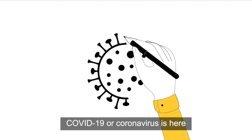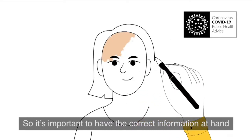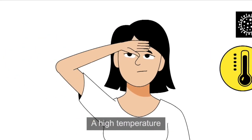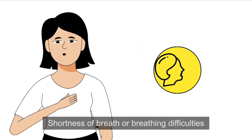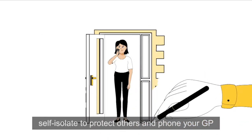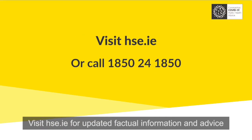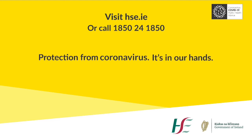COVID-19 or coronavirus is here. So it's important to have the correct information at hand, like knowing the symptoms: a high temperature, a cough, shortness of breath, or breathing difficulties. If you have symptoms, self-isolate to protect others and phone your GP. Visit hse.ie for updated factual information and advice, or give us a call. Protection from coronavirus. It's in our hands.